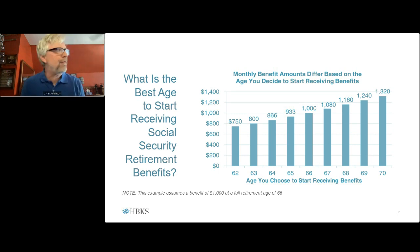Everybody seems to have an opinion on the best time to take the benefit, and to me, it's always been one of those very personal choices. Unless you can tell me the exact day you're going to die, it's very hard to tell you when to take your benefit. But they offer a great service at HBKS where they will review your benefits and plug numbers into software that they have, which will suggest the best times for you and your spouse to take benefits.